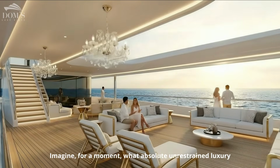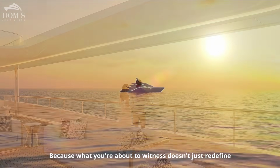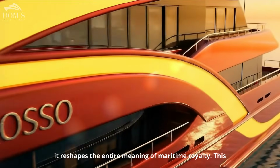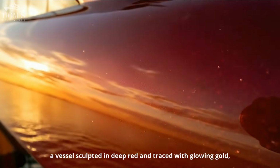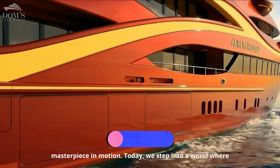Imagine, for a moment, what absolute unrestrained luxury floating on the ocean truly feels like. Because what you're about to witness doesn't just redefine yacht design, it reshapes the entire meaning of maritime royalty. This is Aurum Rosso, the crimson crown of the seas, a vessel sculpted in deep red and traced with glowing gold, moving across the water like a masterpiece in motion.